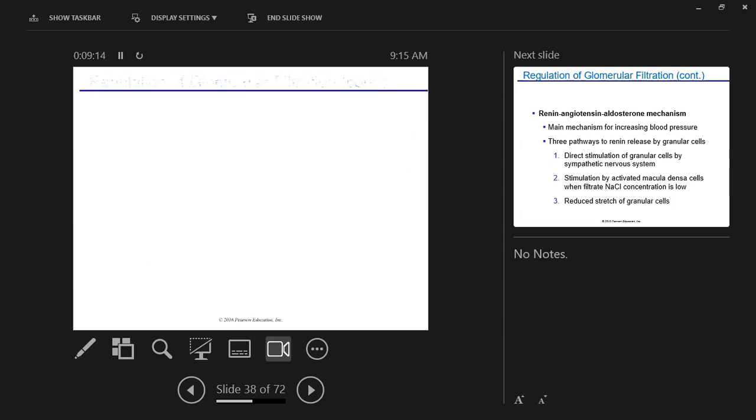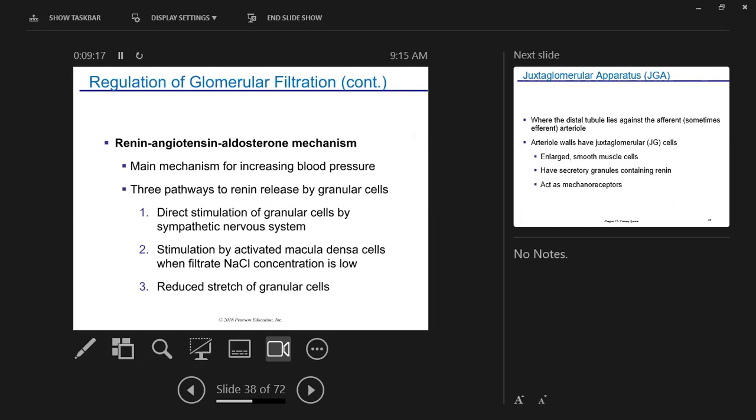Now, the third mechanism is renin angiotensin aldosterone. I keep coming back to that, saying that over and over, like it's really important, and it really is. Renin angiotensin aldosterone is the number one culprit or helper in raising blood pressure. There are three ways that renin angiotensin aldosterone works. Number one, the first one is to activate the granular cells, the cells that are wrapped around the afferent arteriole. I'll show you here in a second.